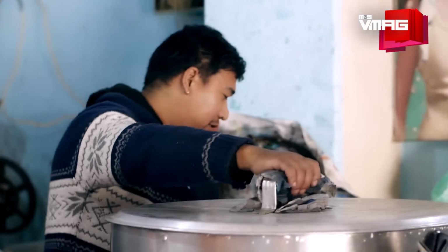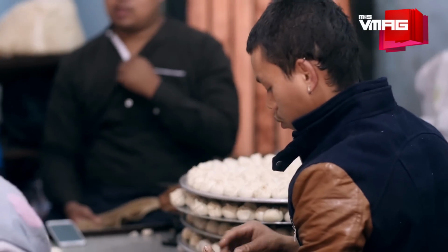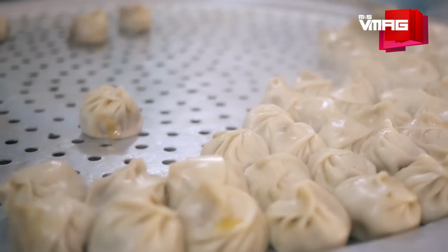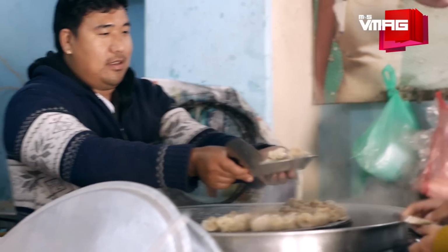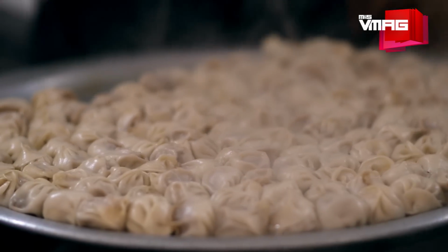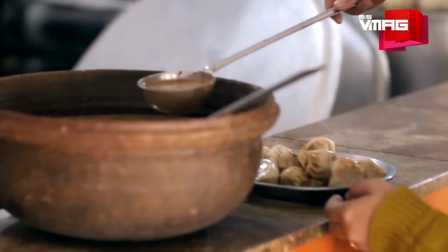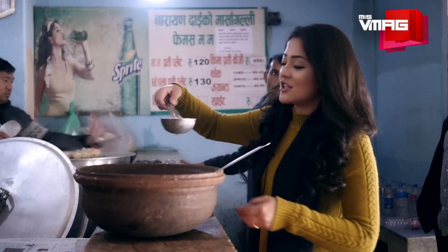Momos are usually steamed, though they are sometimes fried or steam fried. The fillings of meat or vegetables become succulent as it produces an intensively flavored broth sealed inside the wrappers. But here they serve the best local buff momos. So this is the momo dip, the hero of the entire dish.